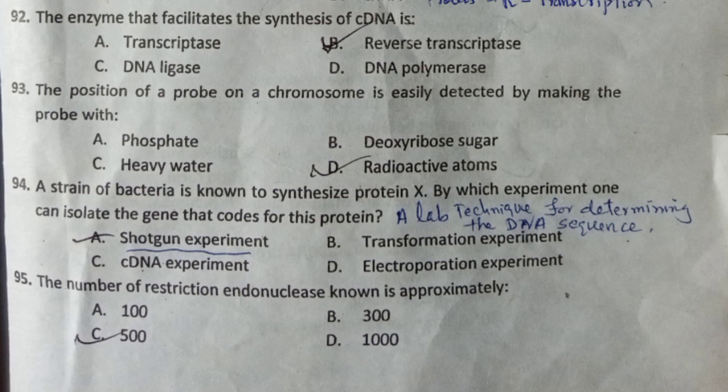95. The number of restriction endonucleases known is approximately: A. 100, B. 300, C. 500, D. 1000. Correct option is C. 500.